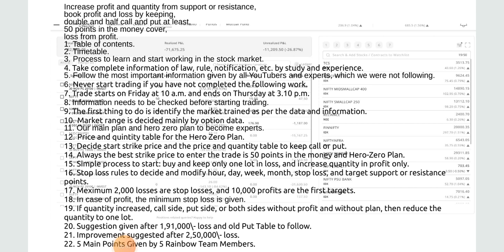11. Our main plan and hero zero plan to become experts. 12. Price and quantity table for the hero zero plan. 13. Decide start strike price and the price and quantity table to keep call or put. 14. Always the best strike price to enter the trade is 50 points in the money and hero zero plan.